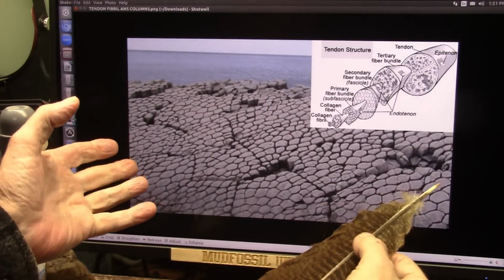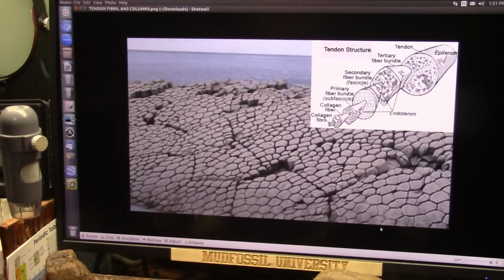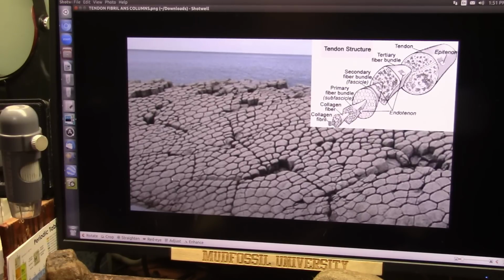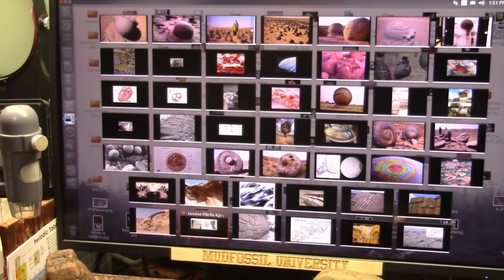So whatever this was locked into, I don't know. But this was a tendon. It is a tendon. And they break flat like that. You say, well, why would it break flat like that? Well, I'm glad you asked. And here is the reason.